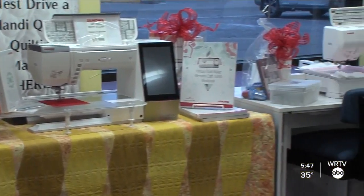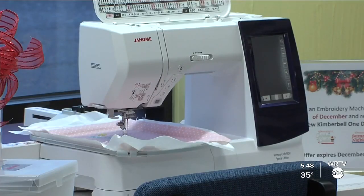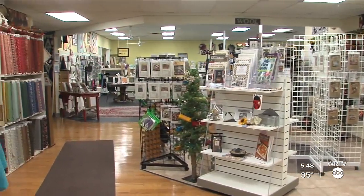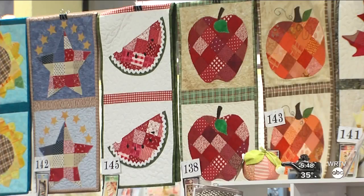She tells me besides mask making, a lot of folks returned to sewing and crafting during the pandemic because of the peacefulness and tranquility it brings. You stab something 1,000 times, you feel a lot better. Not only will stabbing something over and over again make you feel better, Saxton says crafting is a good brain exercise. You use both parts of your brain.